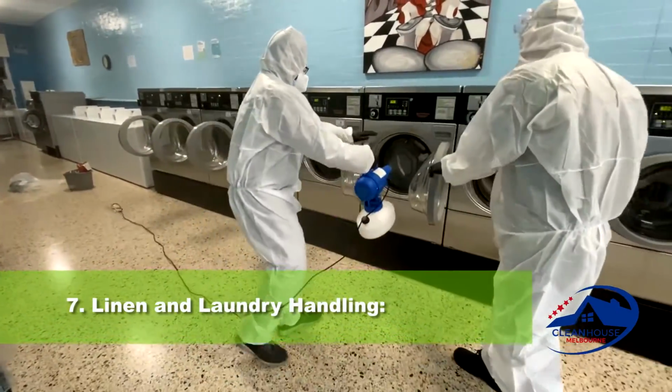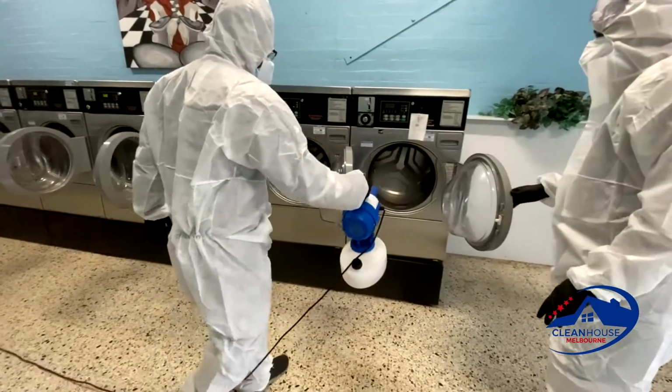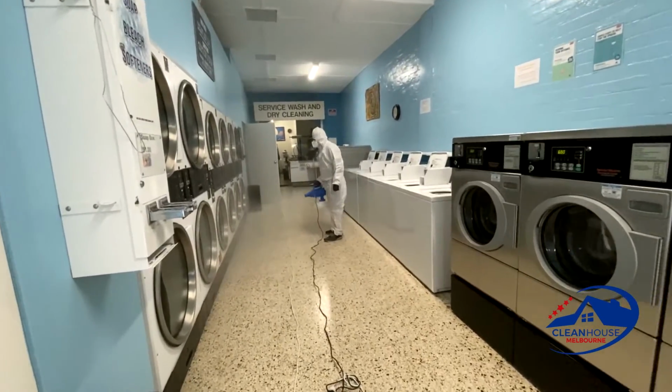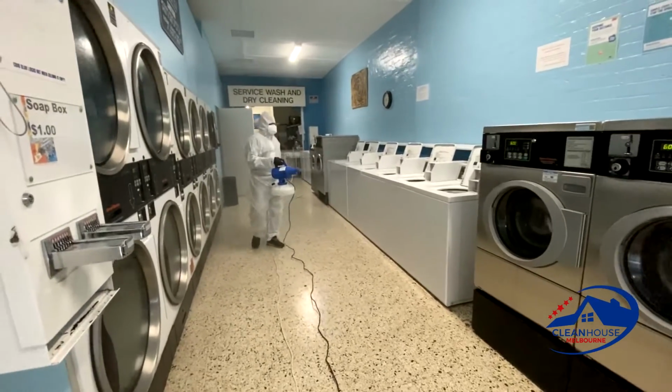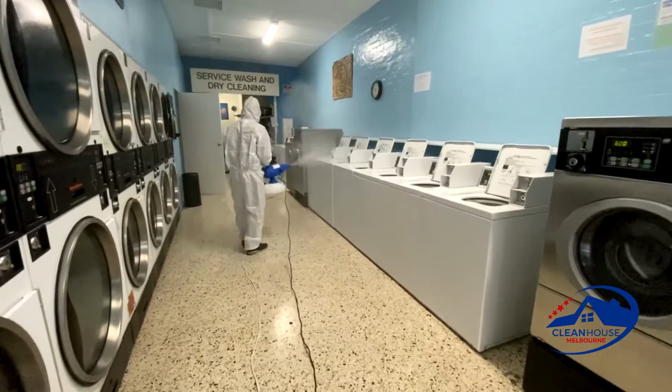7. Linen and laundry handling. If possible, put on gloves when working with linen and laundry. Proper hand hygiene should be done after working with linen and laundry. Bring laundry basket beside the bed and put linen straight into it. Clothes or bedding that have stool, blood, or body fluids on them should be removed and washed immediately.